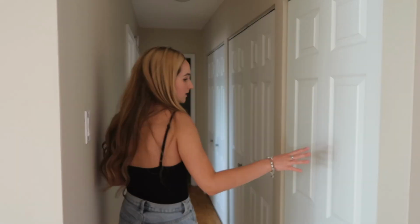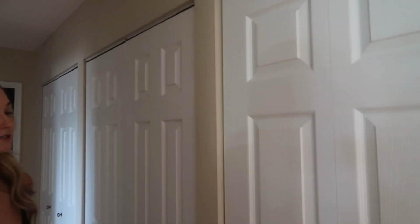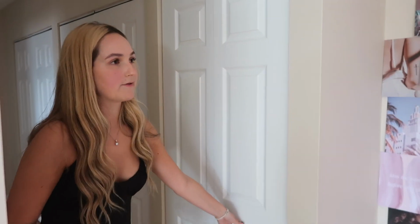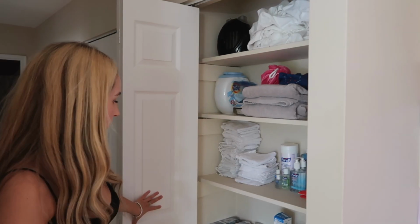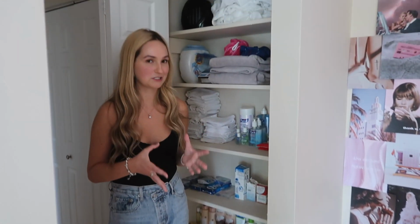So moving on, we're gonna go into this little hallway. Here along this wall, I have a bunch of closets, which I'll go into first. So this closet is the only one that has shelves and stuff. So this is what it looks like. I try to keep this really organized because there's so much stuff in it.